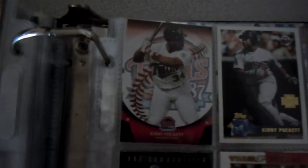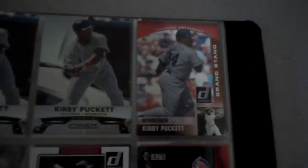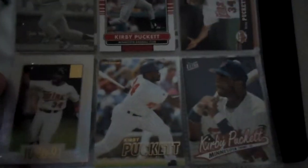Stadium giveaway 87 reunion. That's the Luxury Suite parallel. Numbered 199 of the Donruss Preferred. Both the base and the Prism parallel, 15 Prism, the base of that Preferred card. Camel version of the Prism.